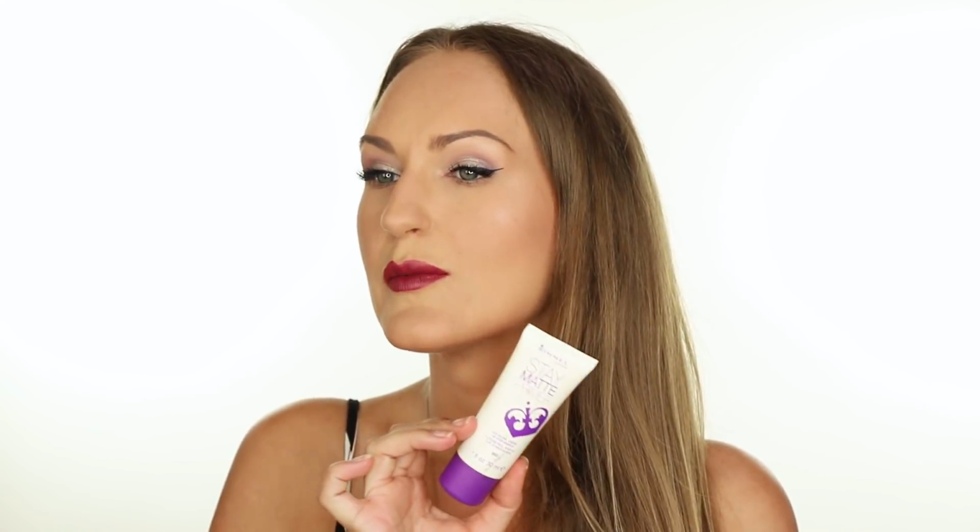Alright, I'm going to go through my products with progress, starting with primer. This is the Rimmel Stay Matte Primer, not that you can see it. So I was here when I introduced it into the project, and now I am down here.